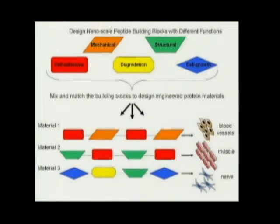Yeah, so when we try to design these new materials from scratch, we begin by thinking what type of tissue do we ultimately want to regenerate, whether it be blood vessels, muscle, or nerve, for example, and what would be the properties that an ideal material would have? What type of mechanical or structural properties would you want it to have? How quickly do you want it to degrade after you deliver it to the body? And so we design different nanoscale building blocks that we then use kind of like Legos. We mix and match them together in new combinations to create a new functional material that we could then deliver to different tissues in the body to try and help spur on tissue regeneration.